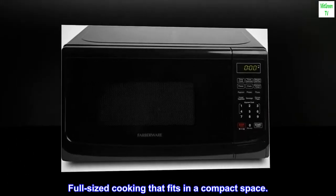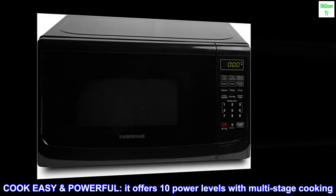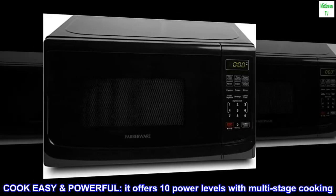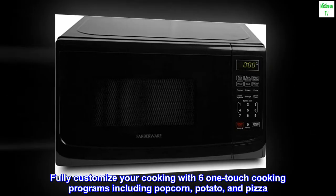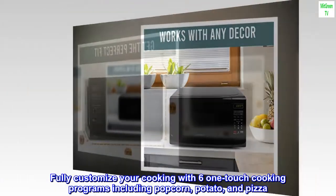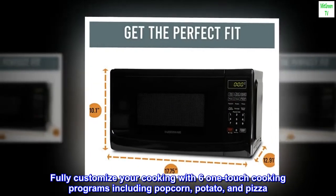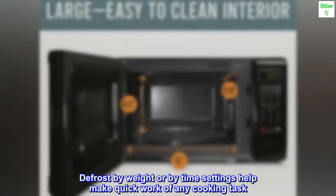Full-sized cooking that fits in a compact space. Cook easy and powerful, it offers 10 power levels with multi-stage cooking. Fully customize your cooking with 6 one-touch cooking programs including popcorn, potato, and pizza. Defrost by weight or by time settings help make quick work of any cooking task.